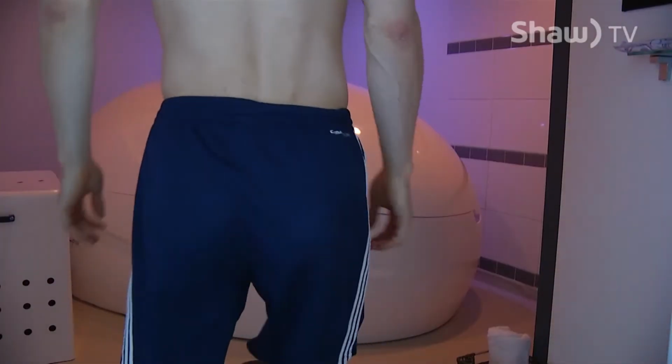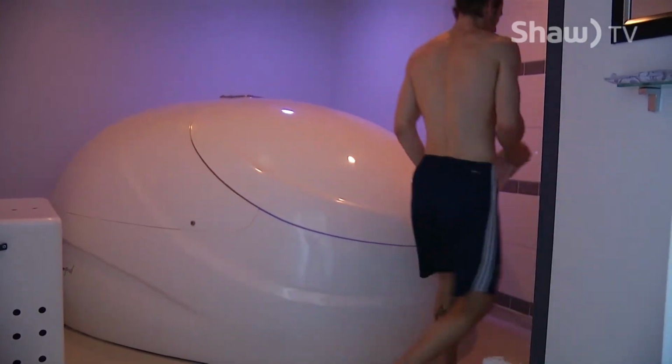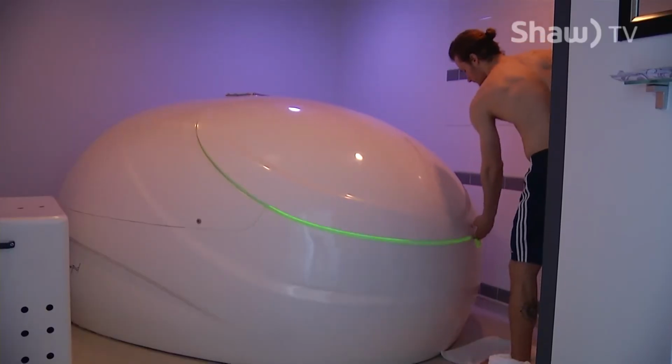We have quite a few customers who have had quite a bit of success with floating. Mainly it's pain relief. We have a few customers who came in at the start who had been on heavy pain meds, and since they started floating, some of them have cut their pain meds in half or even gotten rid of them totally, just from a consistent schedule of floating.